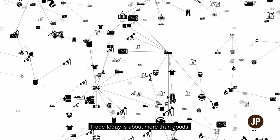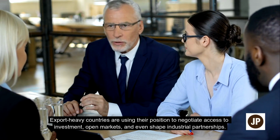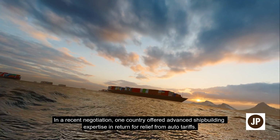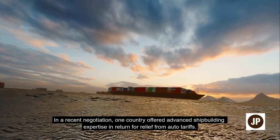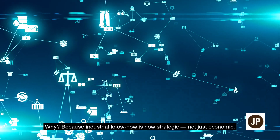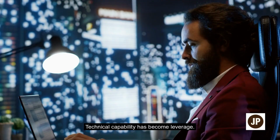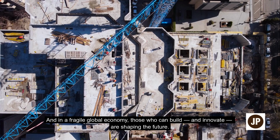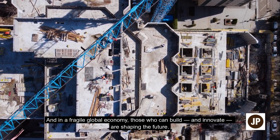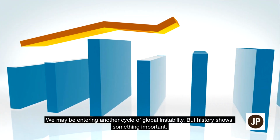Trade today is about more than goods. Export-heavy countries are using their position to negotiate access to investment, open markets, and even shape industrial partnerships. In a recent negotiation, one country offered advanced shipbuilding expertise in return for relief from auto tariffs. Why? Because industrial know-how is now strategic, not just economic. Technical capability has become leverage, and in a fragile global economy, those who can build and innovate are shaping the future. We may be entering another cycle of global instability.